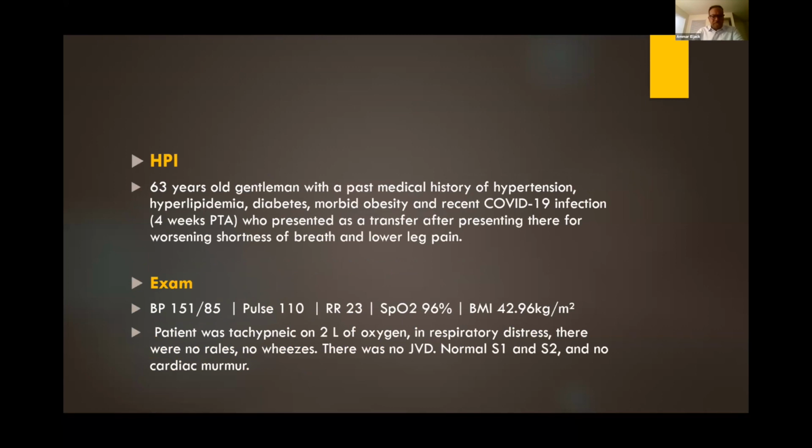Our patient is a 63-year-old gentleman with a classical past medical history of hypertension, hyperlipidemia, diabetes, and morbid obesity. Most interestingly, he had a recent COVID infection, about 4 weeks prior to admission to the hospital. He presented with difficulty in breathing that had been getting worse recently, and he also complained of lower leg pain. On examination, he was hypertensive, tachycardic, and tachypneic. He was on 2 liters of oxygen and saturation was 96%.